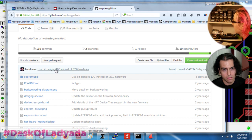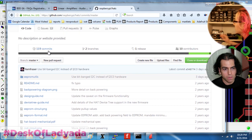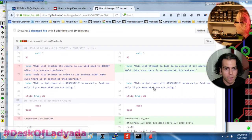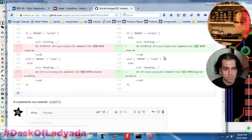Oh, interesting. They use bit-bang I2C now. I wonder why they did that. I just noticed, right before you clicked it, it was updated 3 days ago. What was updated? Was it the bit-bang stuff? This is very weird. Oh, interesting. They use I2C over GPIO.